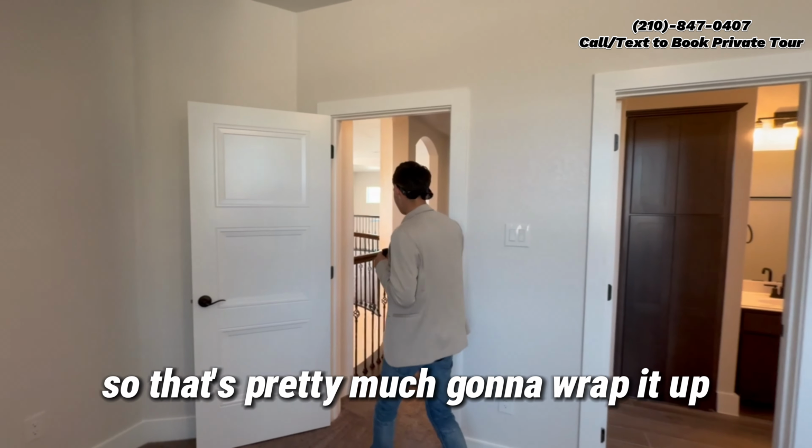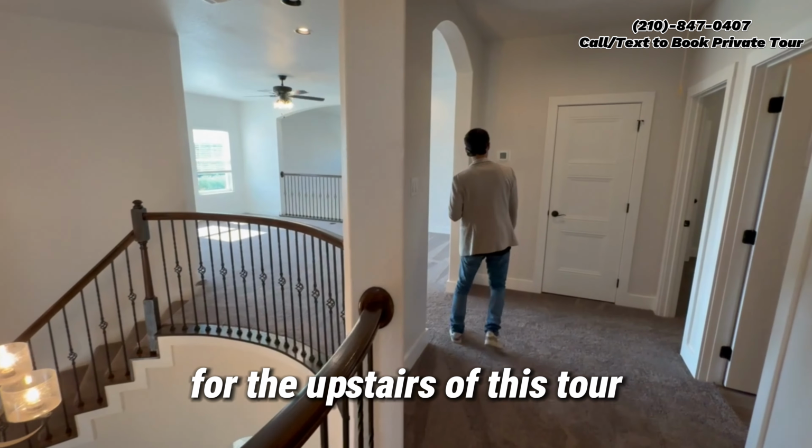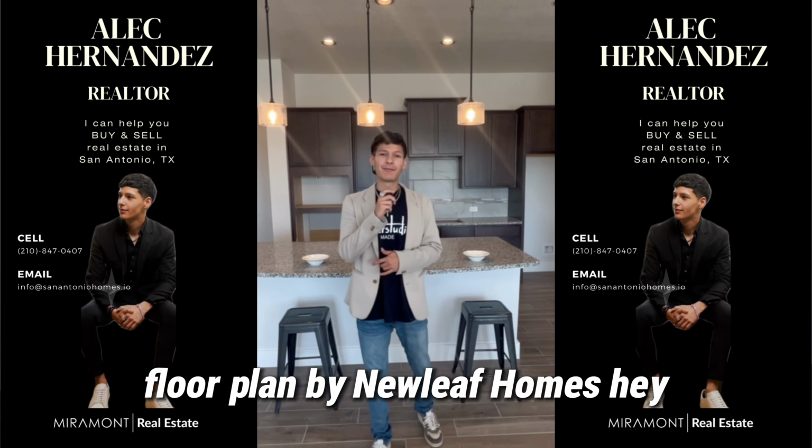So that's pretty much gonna wrap it up for the upstairs of this tour. I'll show you right here. Just a little hall closet. So all right guys, so that's gonna wrap up this tour of this Mimosa floor plan by New Leaf Homes.